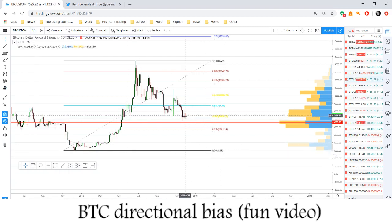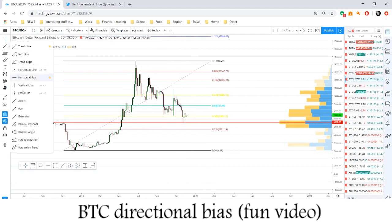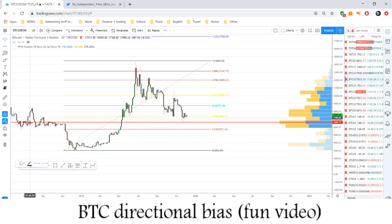But again, this level right now is really important. Also, perhaps in combo with the POC here at 6.6. Okay, let's make that fat. Yes, like that.